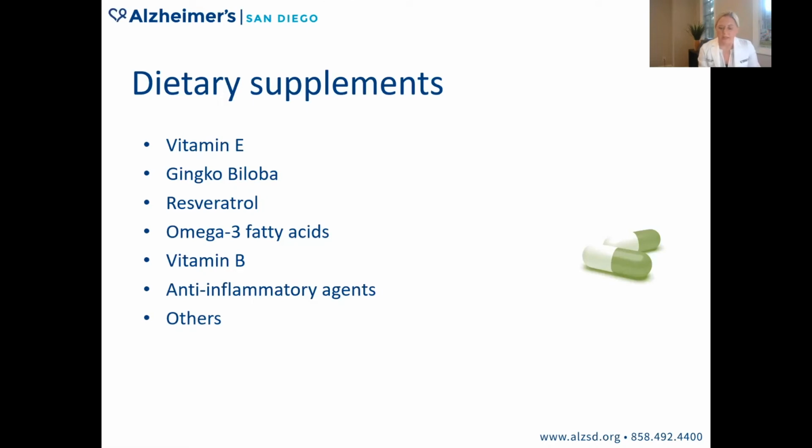So we'll start with vitamin E. There have been some studies, and when I say studies, they're not the robust studies that you see for medications that are approved by the FDA, but there have been studies looking at vitamin E. It was looking at long-term combination therapy with Aricept, Donepezil. They found that taking vitamin E may potentially slow cognitive decline, but the doses they were using were what we would consider very high, exceeding the daily recommended allowance, closer to 1,000 milligrams per day, or international units per day.